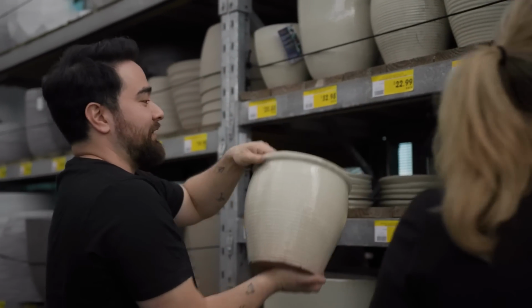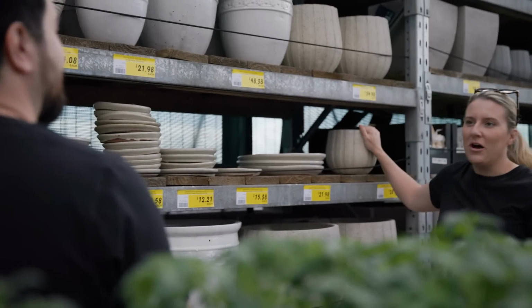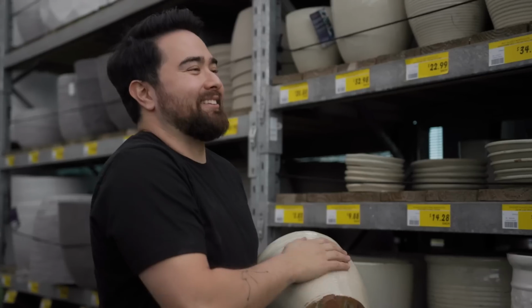Nice, let's find a plant. Can we get the sweater pot? Let's get the sweater pot. We're in the study, it's going to be cozy.